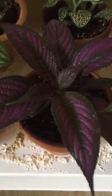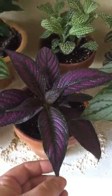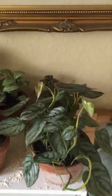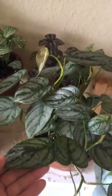We've got this dark purple, beautiful plant. This is the Persian Shield. This is actually quite common as an outdoor plant here, but I like it inside because it adds a touch of burgundy to my collection. And if you remember from my plant study tour, I like the burgundy.